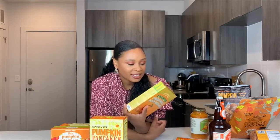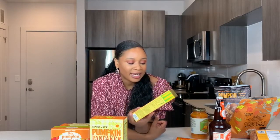I grabbed this kind of quickly and not really paying attention. I guess I just saw pumpkin and went for it. But these are pumpkin bread and pumpkin muffin baking mix. It's actually gluten-free. So that's how I know I was just kind of grabbing at things. I wouldn't have traditionally gotten a gluten-free item. I'll probably add some nuts to it and see how it turns out. I can't wait to try it.